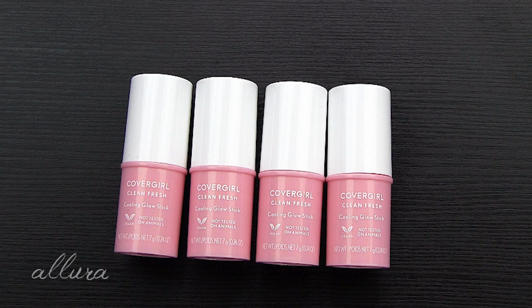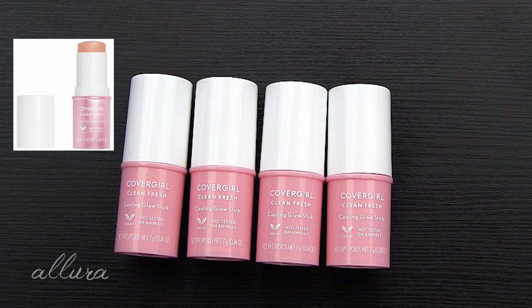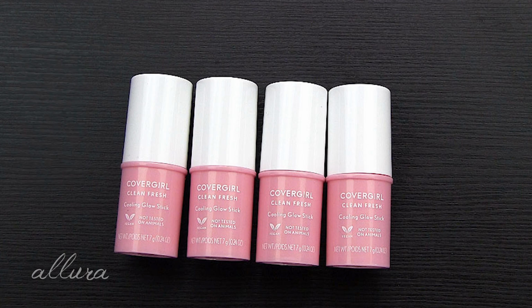Specifically, there is a new Skin Milk Nourishing Foundation, which I will do a separate wear test and video application for you. There is a set of cooling glow sticks, a set of cream blushes, and a set of tinted lip oils. We'll do individual videos for the cooling sticks, cream blushes, and lip oils first. The last video in the series will be for the foundation where I do that wear test, but then I will also apply for you in those videos the products that I've shown you in the prior 3 videos.